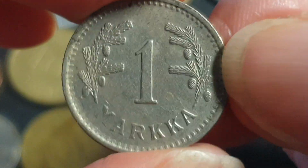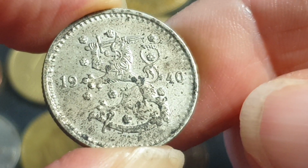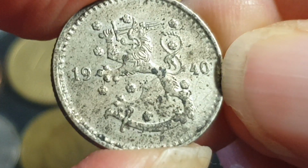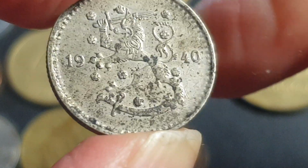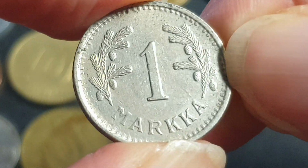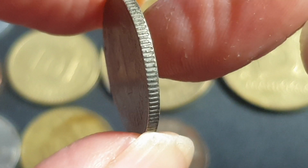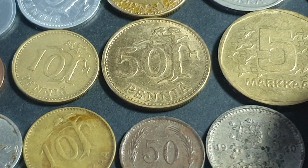Then this is a copper nickel coin from 1940. This is a low mintage coin, but in terms of the actual wear on it, I would say it's almost uncirculated, but because it's got all these spots, it does take away from the coin itself. Oh, I'm sorry, this is not copper nickel, this is nickel plated steel. So iron is coming through, but the two coins I wanted was this one.